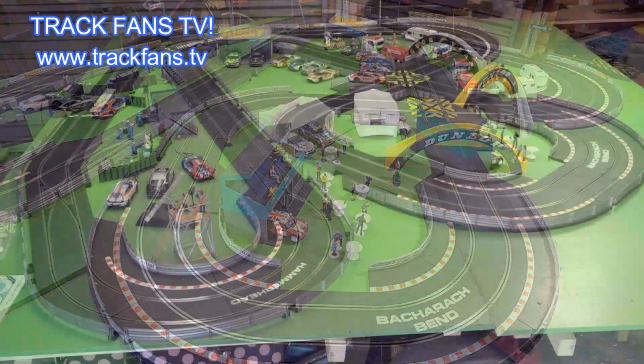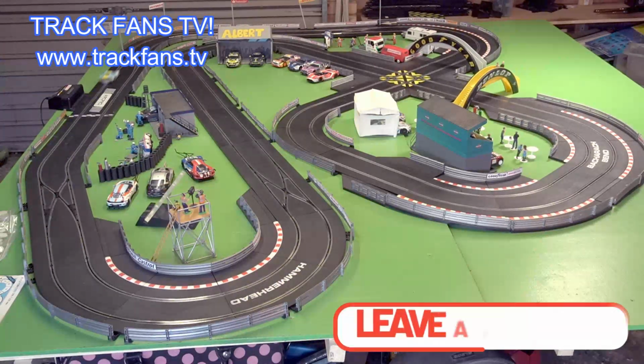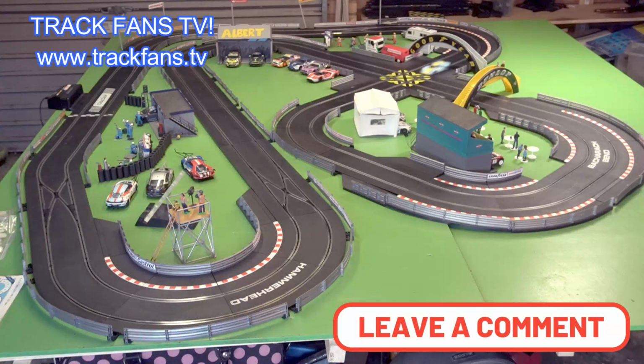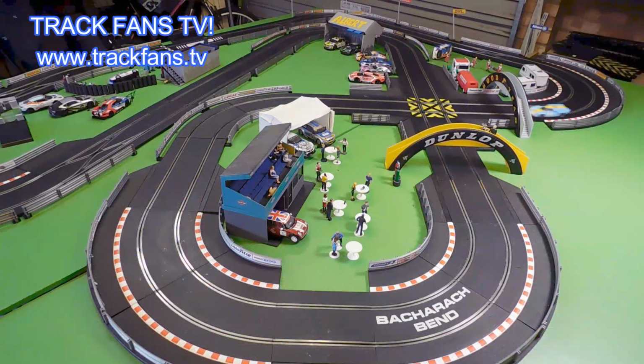So we've got a Thunderslot car racing on the Scalextric digital track, as he comes in and takes it round Bacharach Bend on the far corner there, through Albert's garage and into the Crossroads, through Pole, round up and around again. Martini stand, Albert Garage, Chicago, Hammerhead. Oh, I thought it was Chicago there. Sorry, Chicago. And back through Chicago now and into Bacharach. Brilliant. Out round the long flyover.